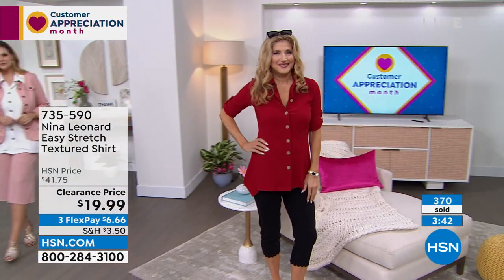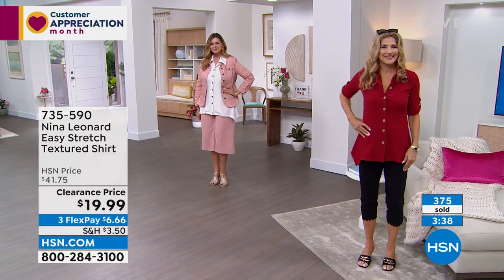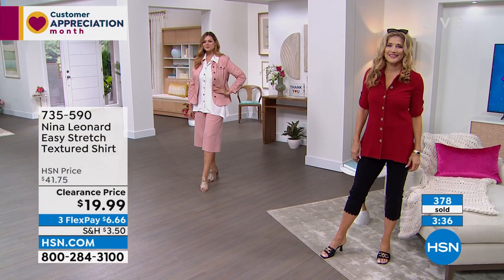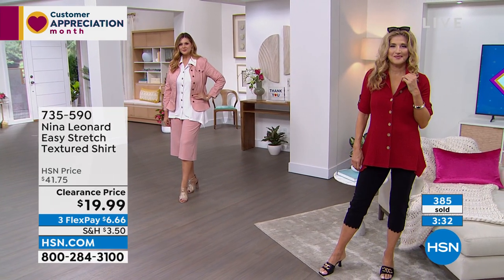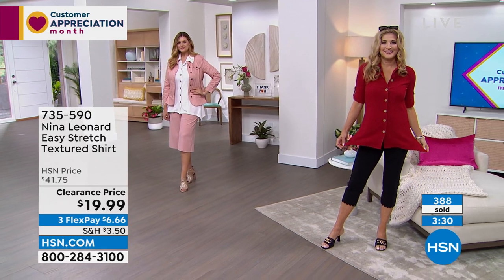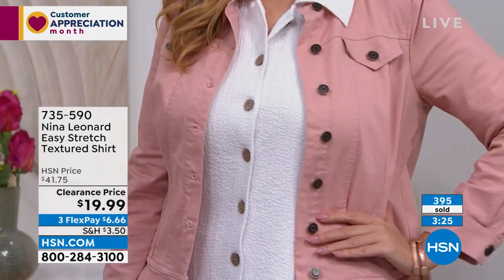And have fun with the buttons, right? Show a little of the décolleté area like Renee's doing, or you button it up a little bit more. Oh, scarlet. Okay, Renee's wearing scarlet. I apologize for that. So then we don't have the candy apple. It was gone.